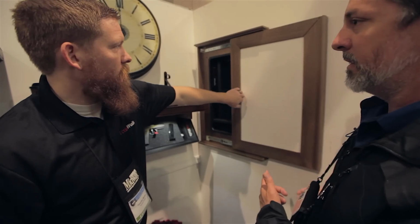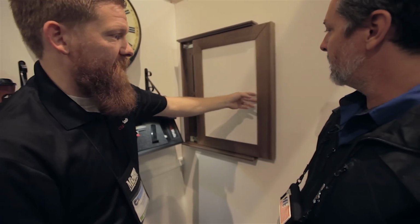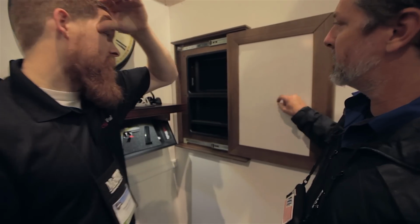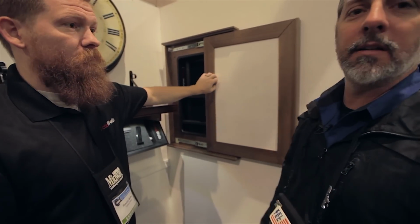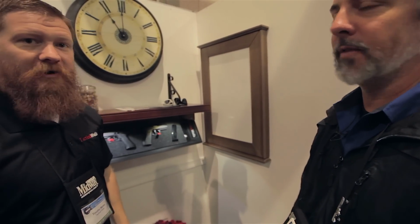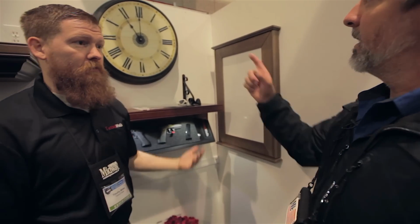And this one's called the 1420. 14 inches wide, 20 inches tall. So when the kids are writing on this with the dry erase markers, they have no idea that your Glock's back there, or your PF9, or whatever you got in there. That's very cool. Awesome.